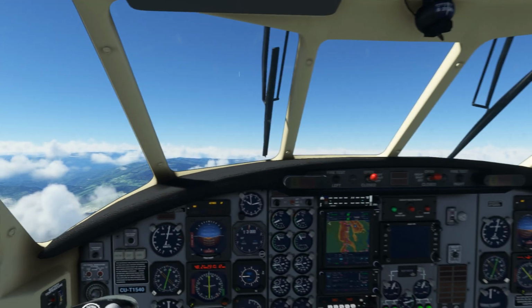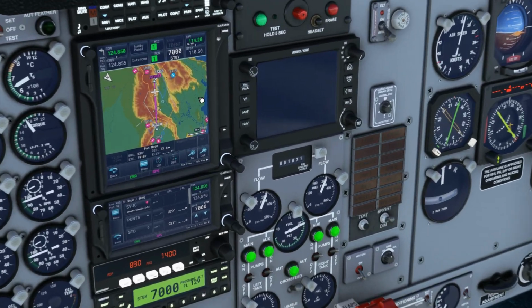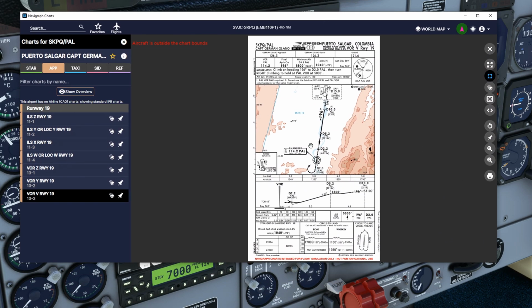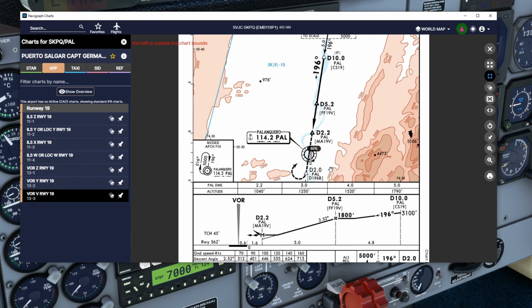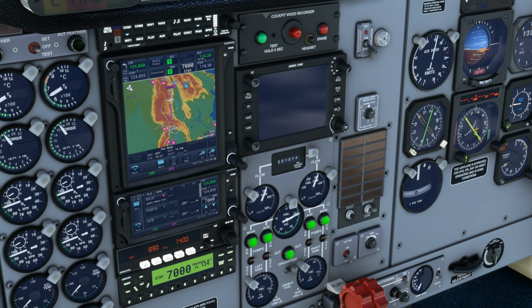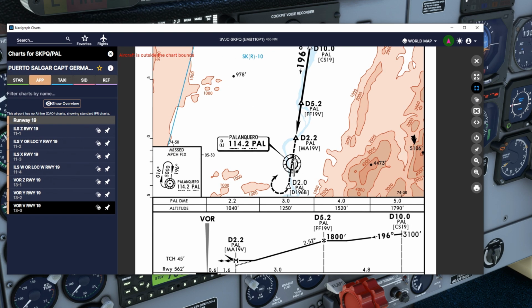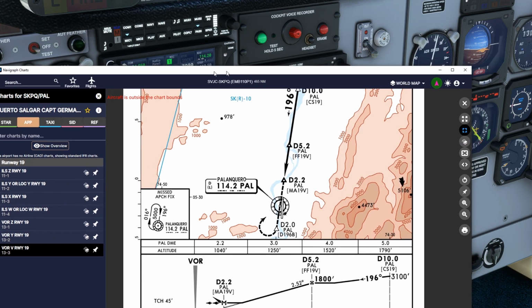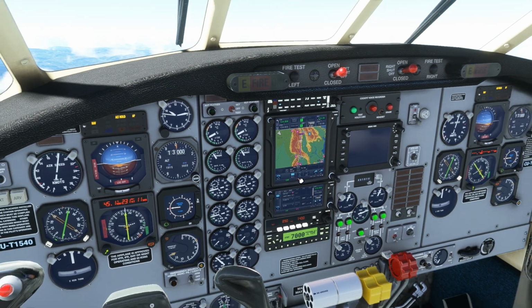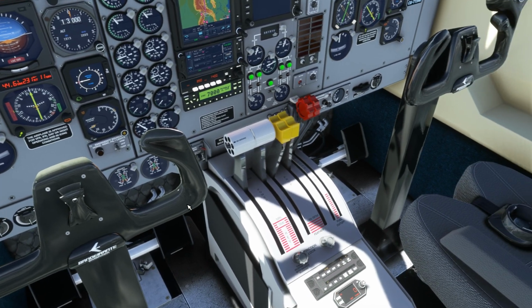But we've gotten through the worst of it, and we're actually getting pretty close to the airport now. I still don't really have a set approach, to be honest. So all I'm really doing is I've tuned this POW VOR, 114.2, and I'm just going to be pretty much flying towards it. I'm going to go into heading mode, and we're going to use that to navigate towards the runway. We're going to have to do a left turn to get onto runway 19. So we're going to go ahead and start that now.